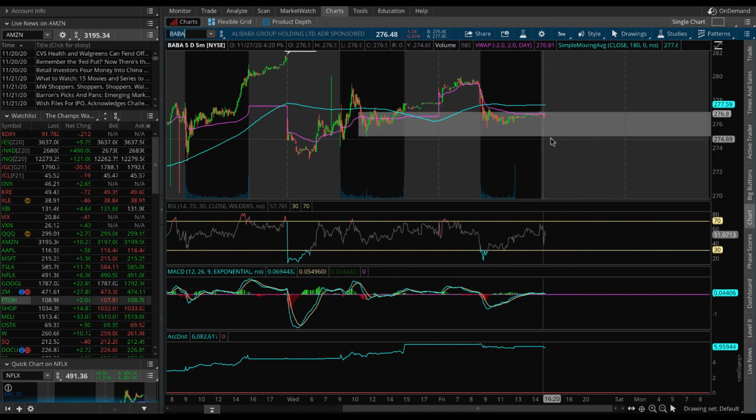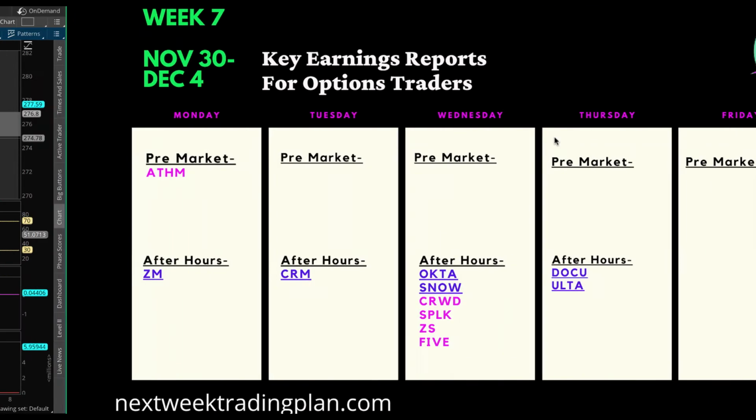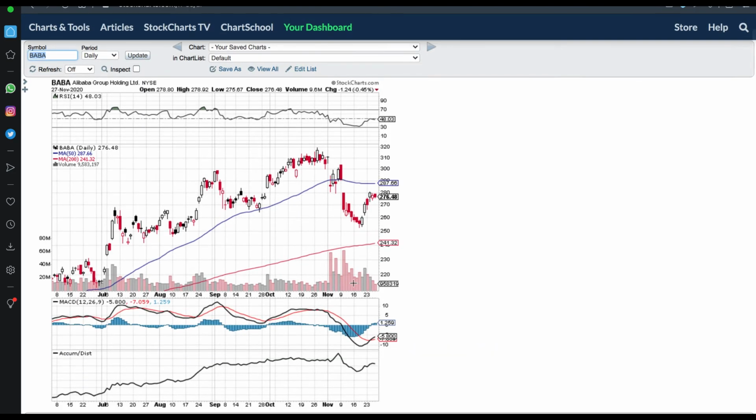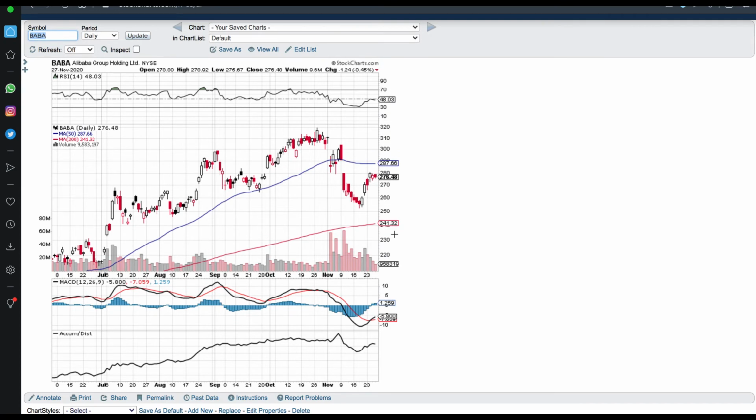BABA still in this demand zone here. Okay, so it's a great long play starting next week, I believe. So we'll see where that opens up here. Basically, you'll see it's pulling back, and just barely any sellers coming in. So our bullish continuation, basically this was our swing play from the beginning of last week. It remains going into this week.